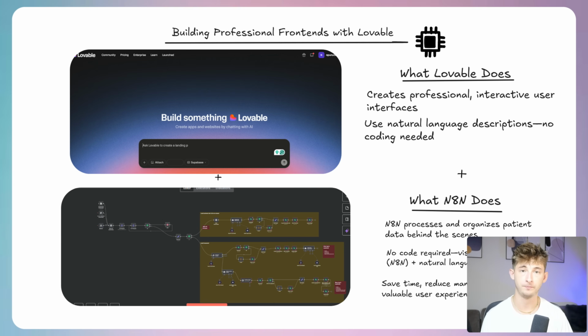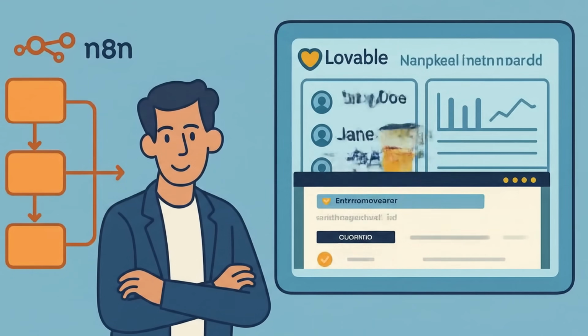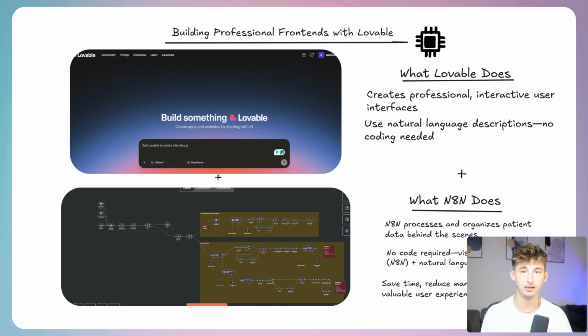And the beauty of using Lovable is that it handles all the complex front-end development automatically. It can create responsive designs that work on phones, tablets, and even computers, builds interactive displays that update in real time, implements secure access so that only authorized staff can view the patient data, and connects seamlessly to your databases to pull in the information that N8N has been processing. Where the magic really happens is when these tools work together. N8N continuously processes and organizes patient data in the background, while Lovable displays that information in intuitive, professional interfaces that make sense to the medical staff. So healthcare providers can see organized patient information and scheduling tools, but they have no idea that the entire system was built without writing a single line of code.